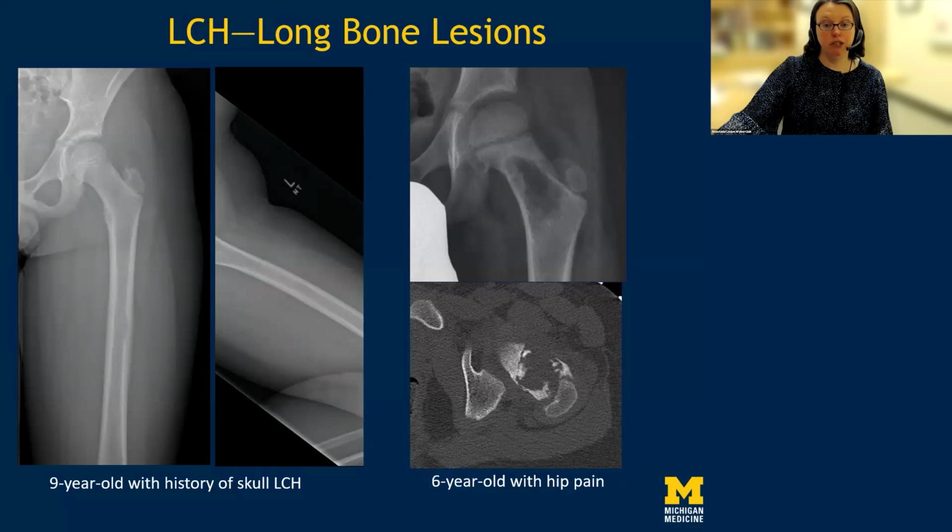This is another image that we see from a 6-year-old with hip pain. We see this lesion. Not a lot of periosteal reaction that looks aggressive, but we can see that this is somewhat irregular, some cortical thinning here, especially at the margin. On our CT images, there's almost cortical breakthrough at portions of this and a suggestion of a soft tissue mass. This is another Langerhans cell histiocytosis lesion. And with this lesion, there was concern for possibly a more aggressive process in this patient. These are obviously going to be biopsied.